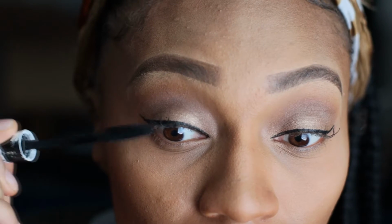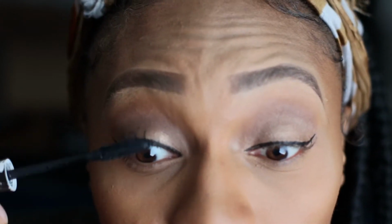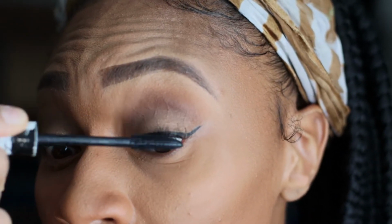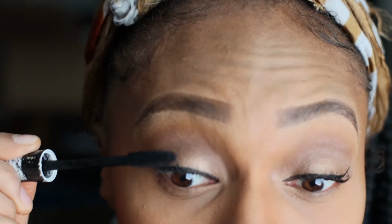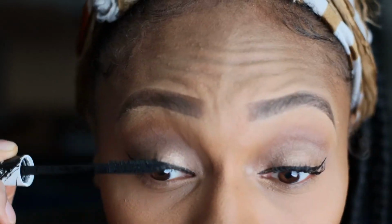Now I'm going in with Artistry Studio mascara, the 3-in-1. This mascara is literally popping because you can twist it and it gets big, and then you twist it small, and then just get that definition of everything. I really love this mascara, so this is definitely a great product. And so I'm just gonna go ahead and go put like 2 layers. Now look at those eyes, baby.